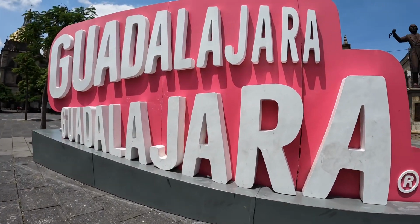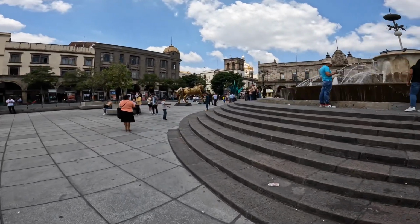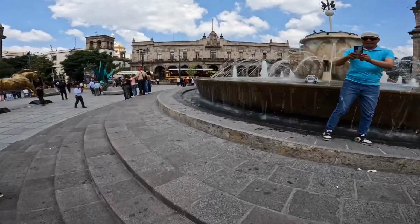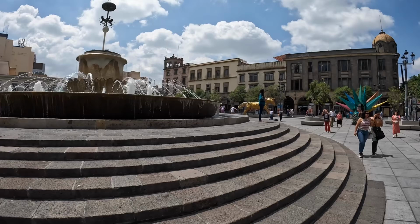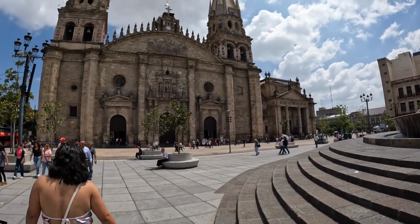Guadalajara is a beautiful historic city, and in this video I show you the best places to visit in Guadalajara. Plaza Guadalajara is the heart of the city, and so that is where I'm going to start this video. Always busy here, day or night, and there's really great energy here. You've got the square, and then right beside it you have the massive church.